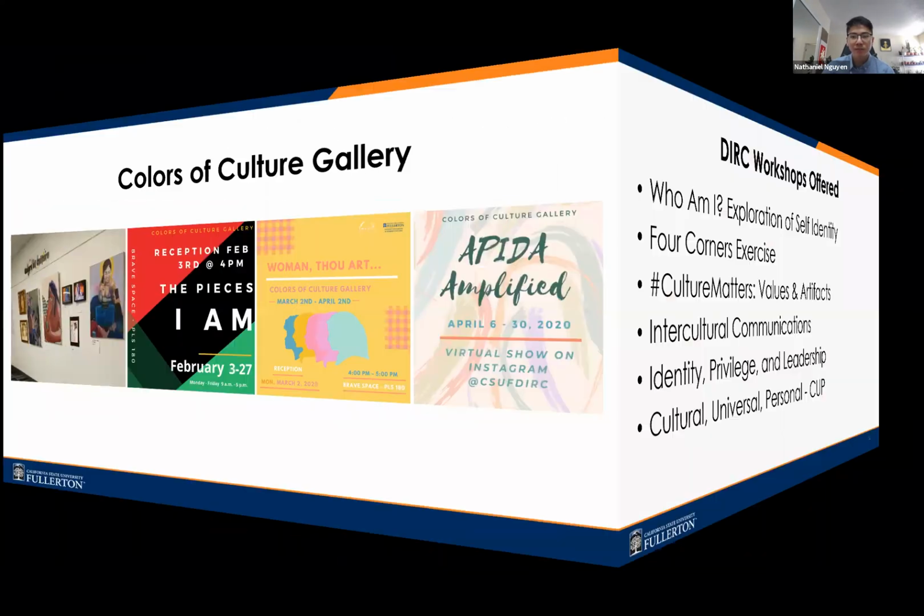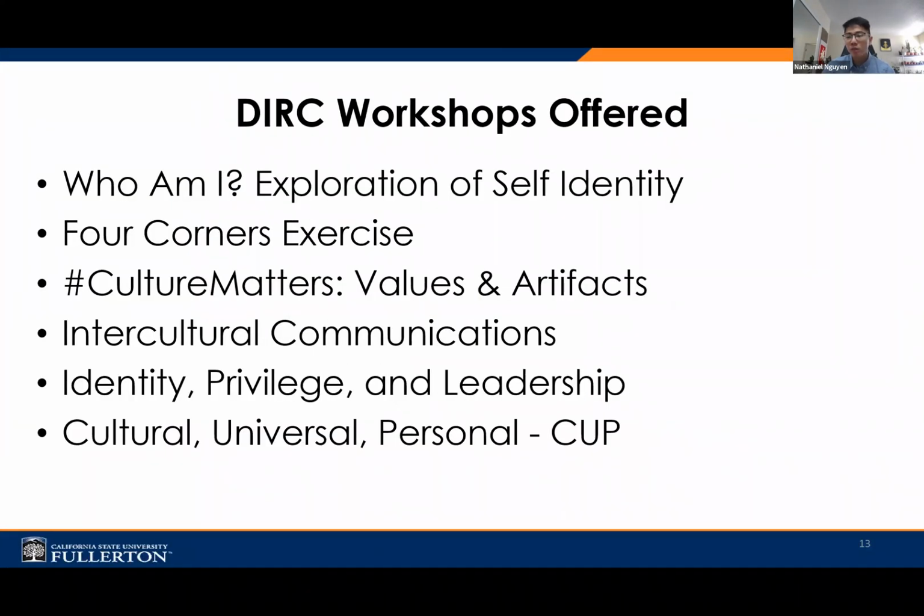Okay. And then we offer a lot of different workshops. So our name is Diversity Initiatives and Resource Centers. I just talked about the resource centers, but we also have what we call diversity initiatives. These are programming that we provide, as well as workshops that we provide for our greater community. So Dirk 101 is one of those things that we do. We go into classrooms and we talk about who we are and the resources that are available. We do Who Am I?